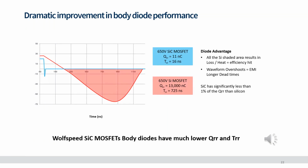As previously mentioned, MOSFETs have an intrinsic body diode. This applies regardless if they are made of silicon or silicon carbide. However, the body diode performance on devices made of silicon or silicon carbide is hugely different. The QRR, or reverse recovery charge, and the TRR, or the body diode reverse recovery time, is dramatically smaller in our SiC MOSFETs versus superjunction MOSFETs.